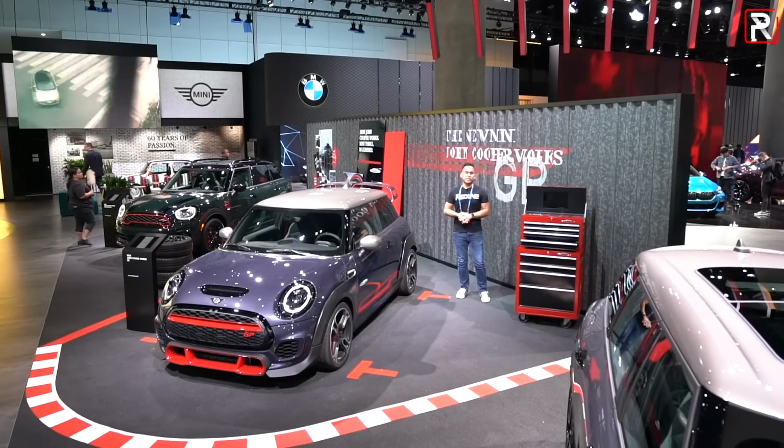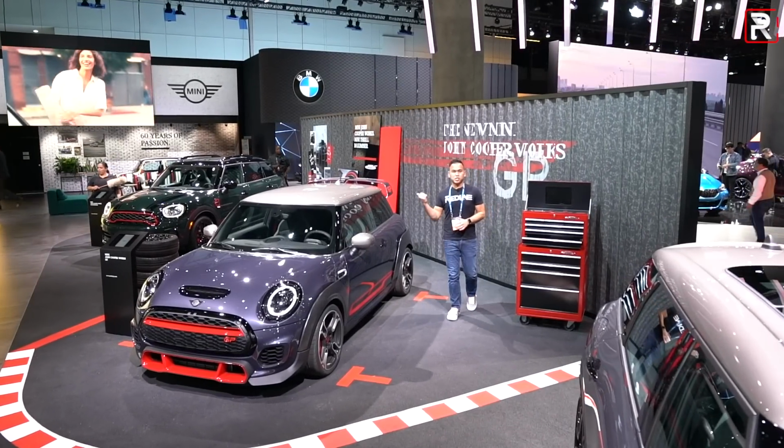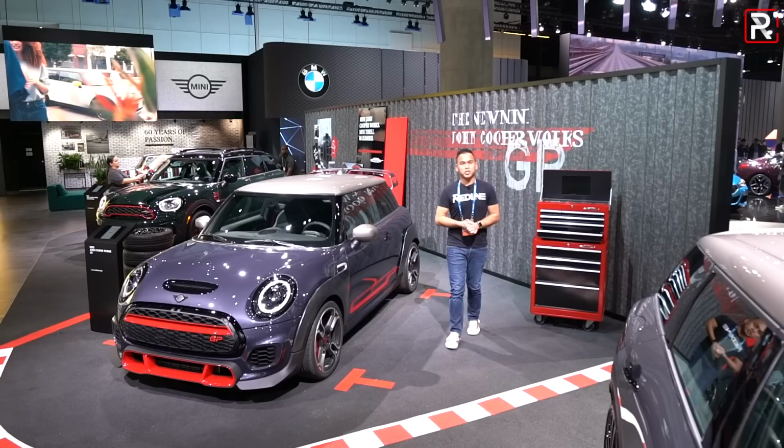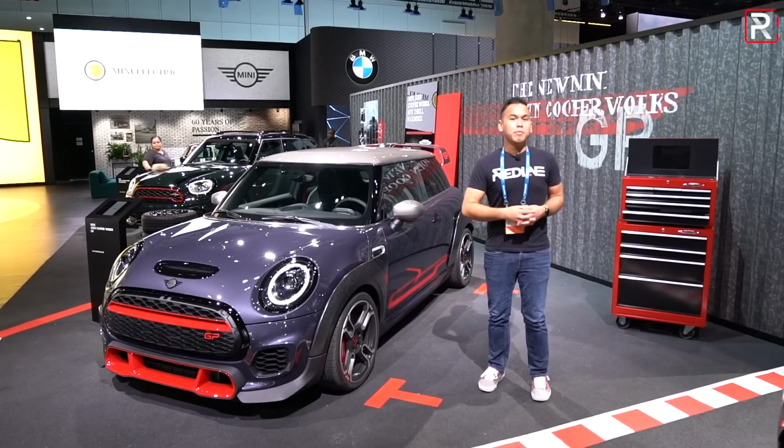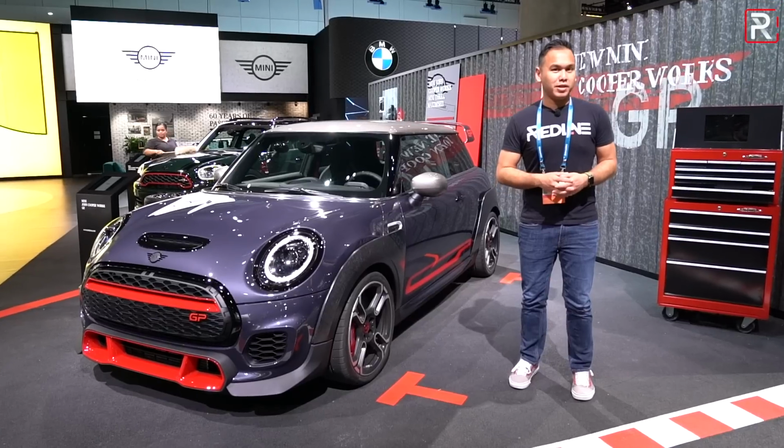Mini has had a long racing heritage across the world, which is why this spunky little hot hatch is a very important introduction. I'm here at the 2019 LA Auto Show, and this is the 2021 Mini Cooper John Cooper Works GP. Let's take a first look.